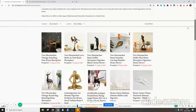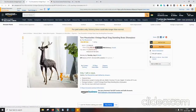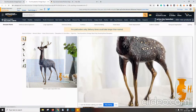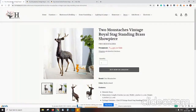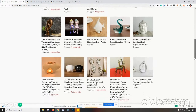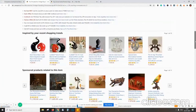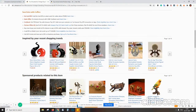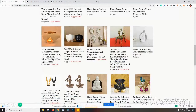So I can show you, like, just pick this. I really love home decor products, the statues, figurines. Okay, this has only one sold, and the customer gave this product one rating with a 5-star. That's good. It's really good. Amazon gives very, very good flexibility to choose the products. They suggest products. They show you inspired by your recent shopping trends. They show you the related products. You can choose any. You can pick any. We are only a medium.